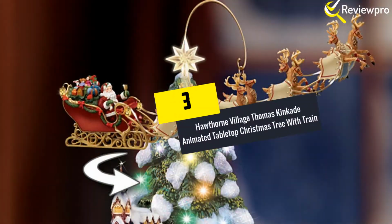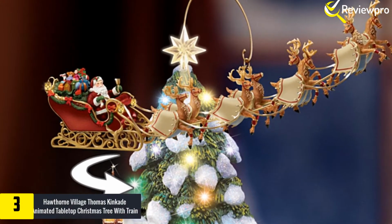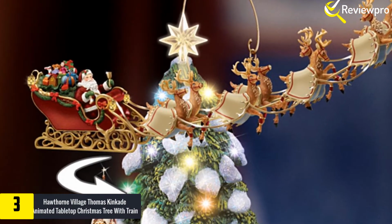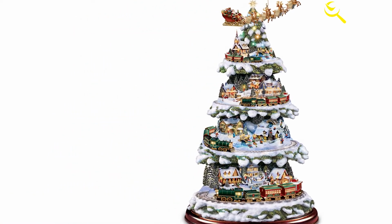At number 3, we have the Hawthorne Village Thomas Kincaid Animated Tabletop Christmas Tree with Train. It is one of the magnificent Christmas trees that make the festive season look extra special. This Thomas Kincaid Wonderland Express with trains is the absolute pick for people who love to make their festive seasons excellent. With its highly crafted design, the tree is animated and offers 4 levels of rotations. This enables people to rotate it smoothly to create a spectacular look.